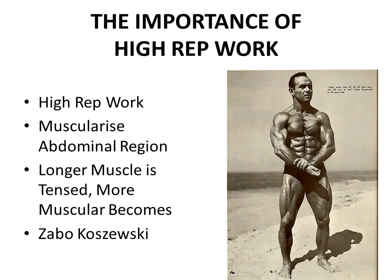Now, Frank Zane was a heavy advocate of high rep work for abdominals, basically because he believed that high rep work would muscularize the abdominal region. As he puts it in his booklets, the longer a muscle is tensed, the more muscular it becomes. And in his books and booklets, I've read that he gives the example of one of his mentors, Szabo, otherwise known as Erwin Korzewski, who was well known to do thousands and thousands of abdominal repetitions during the day. For example, he used to do at least 500 sit-ups in the morning and finish with 500 leg raises at night, and he's pictured here.